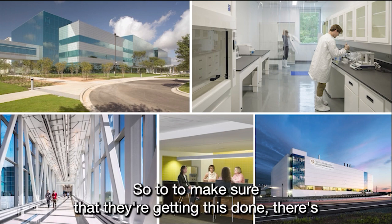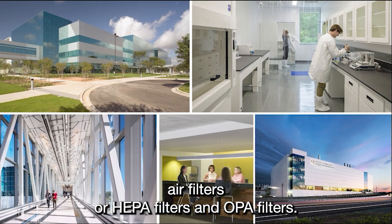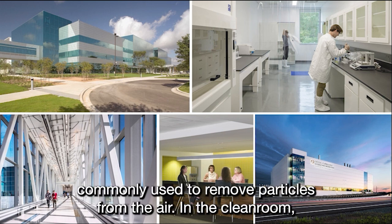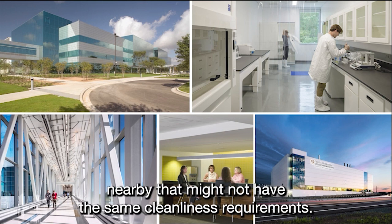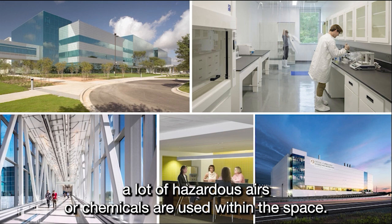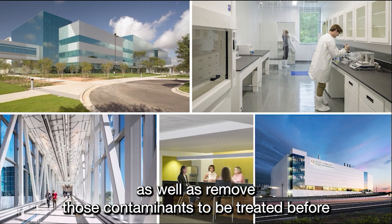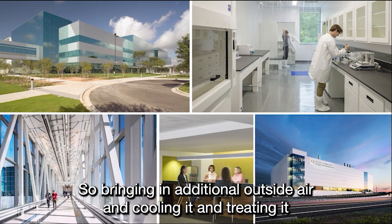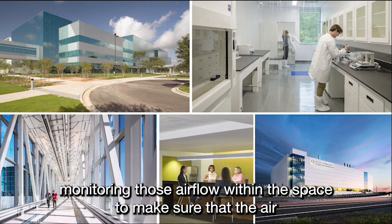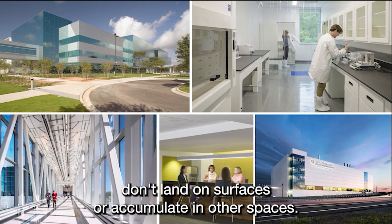So to make sure that they're getting this done, there's a couple different measures that are typically taken. So one is the filtration system itself, using high efficiency particle air filters or HEPA filters and ULPA filters. And those are the most commonly used to remove particles from the air. In the clean room, you want to maintain positive air pressure in relation to spaces nearby that might not have these same cleanliness requirements. And a lot of times in the advanced manufacturing space, a lot of hazardous airs or chemicals are used within the space. So exhaust or air taken out of the space to protect the humans in the space, as well as remove those contaminants to be treated before sending back out to the environment, causes a negative pressure in the space. So bringing in additional outside air and cooling it and treating it and maintaining the cleanliness is another step. And also monitoring the airflow within the space to make sure that the air is always changing. You're always pushing clean air through so that air contaminants don't land on surfaces or accumulate in other spaces.